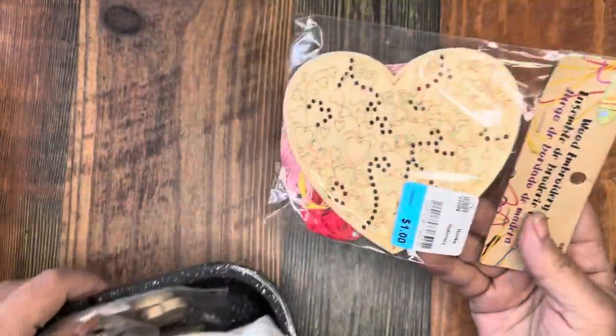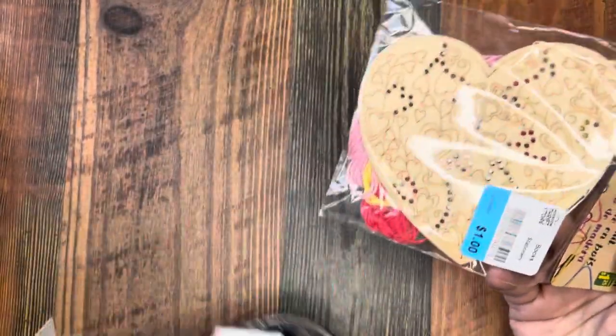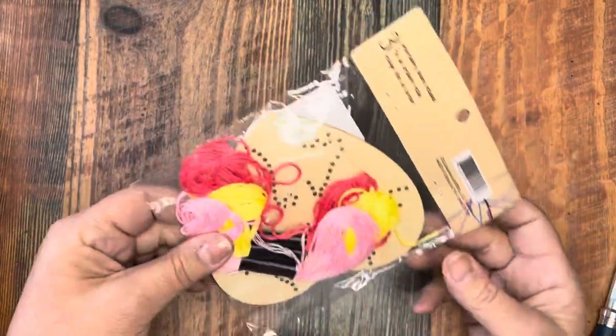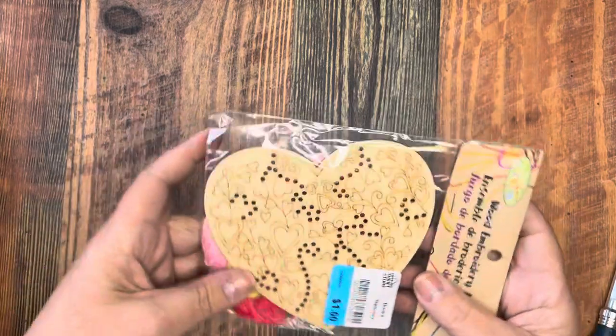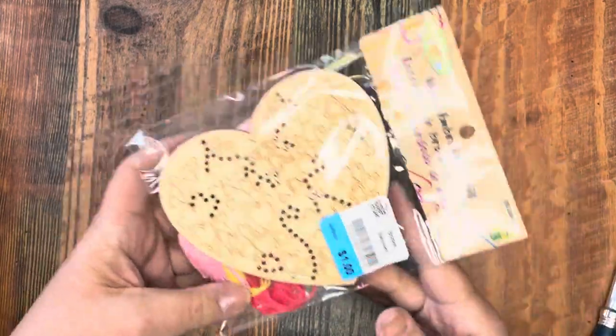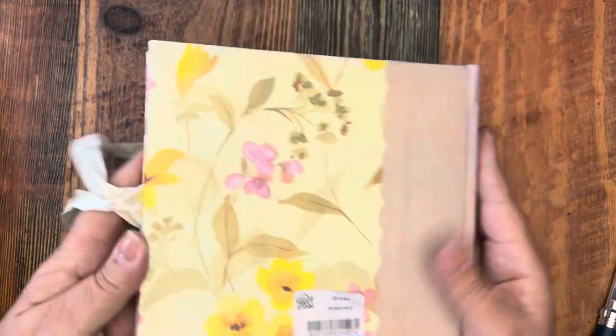And then there's my other pan. So in my other pan, I have a wooden heart with holes in it, and then hearts on it. And it's an embroidery kit. So I thought this would make a good book plate for the front of a book. Stained, painted, and embroidered. And then here's another photograph album for $1.50, so 75 cents or less.